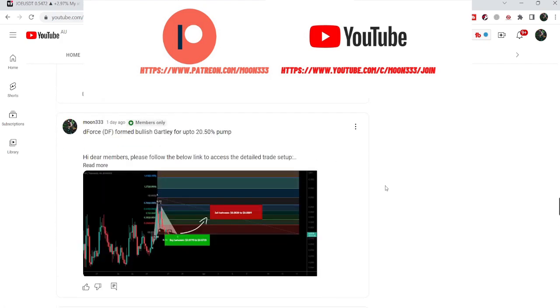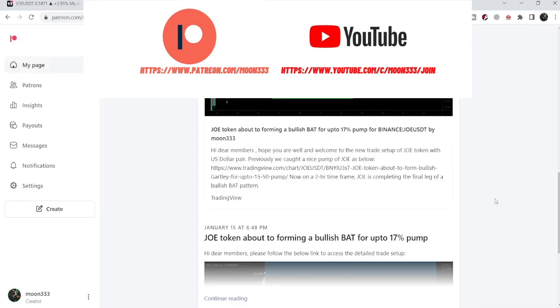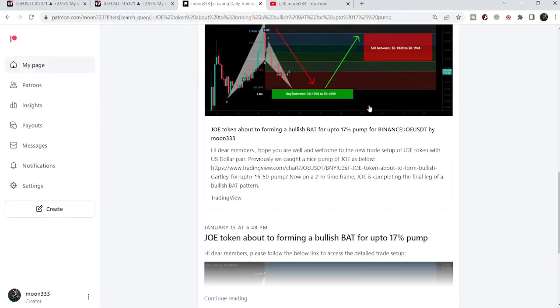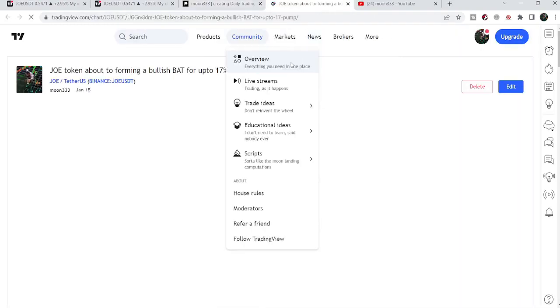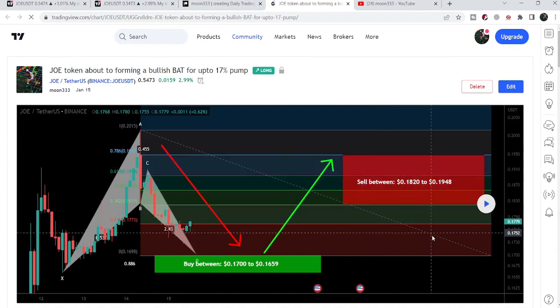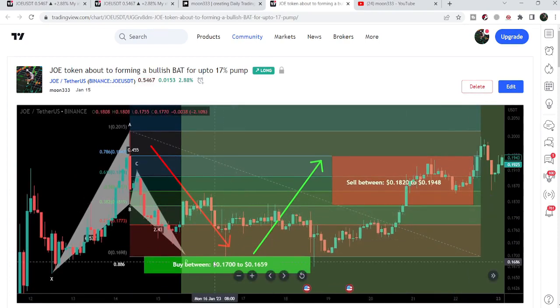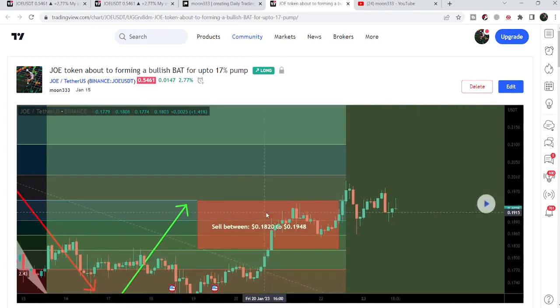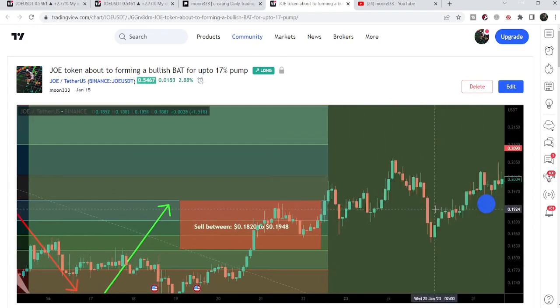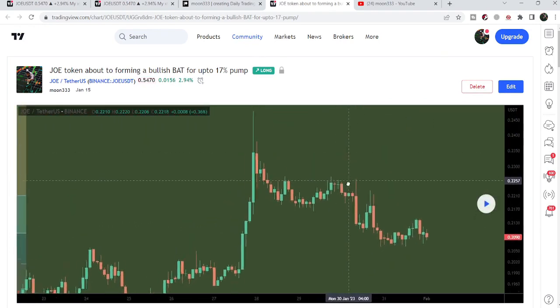First of all, let me begin with my most recent trade signal for Joe token that I shared on 15th of January 2023 with my members. And you can see when I shared this idea, Joe token was completing the final leg of a bullish bat move with US dollar pair. And if I play this chart, then you can see that the price line dropped more down and completed this leg here. And then we had a very nice reversal move. And that was, by the way, more than 88% pump, almost 90% pump.